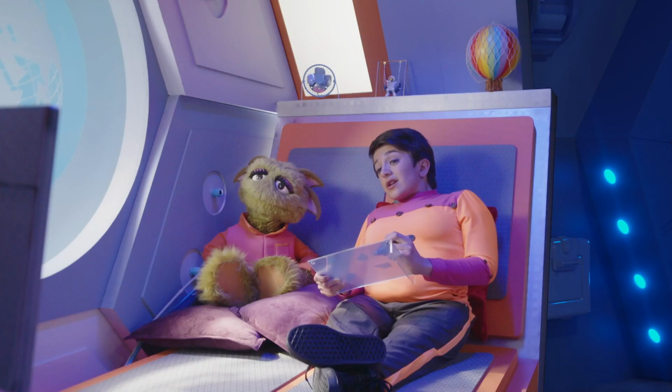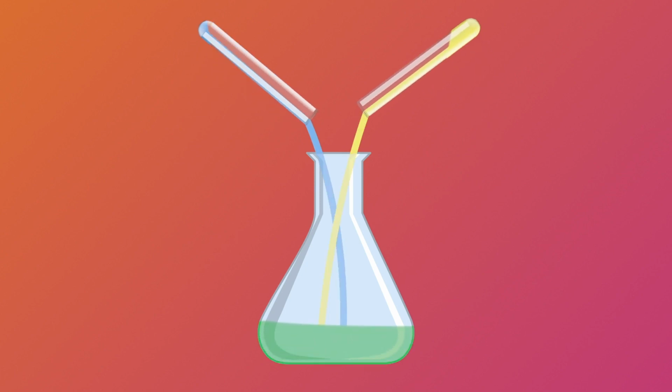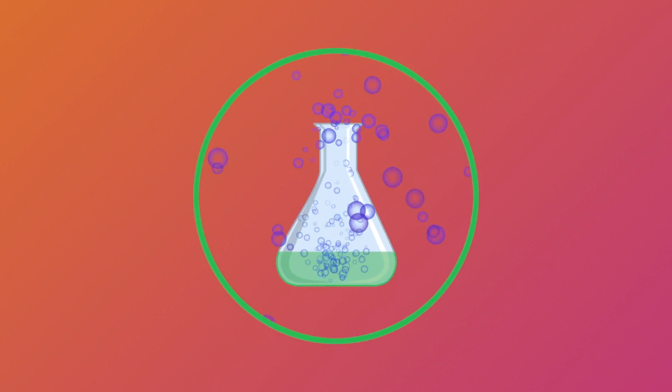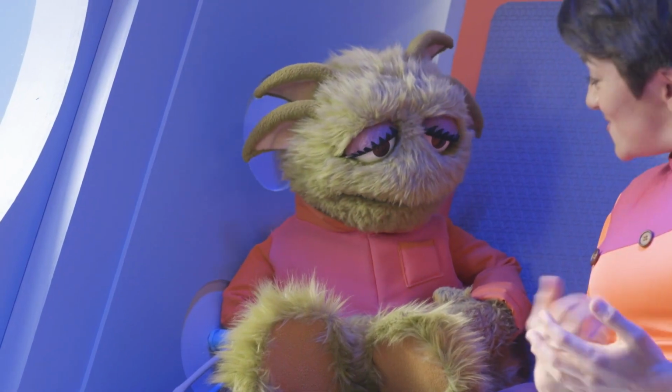A real explosion is the sudden release of lots of energy. My favourite kind of explosion is caused by a chemical reaction. Some chemical reactions can produce a lot of gas. And if that gas is trapped inside something with nowhere to go, a lot of pressure builds up and then... kaboom! It explodes!